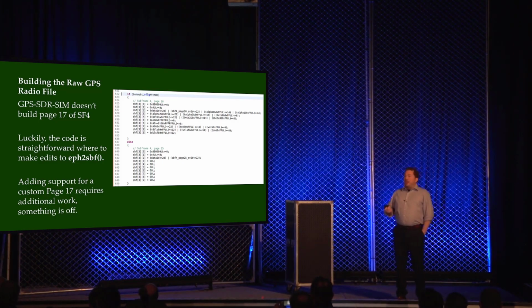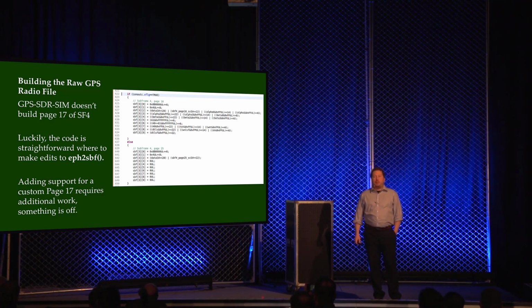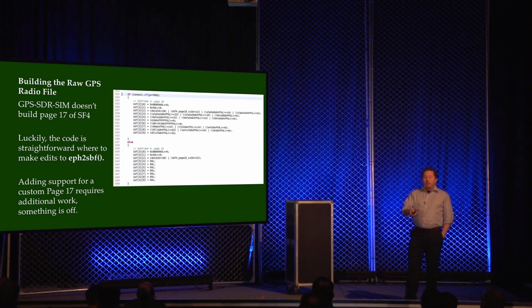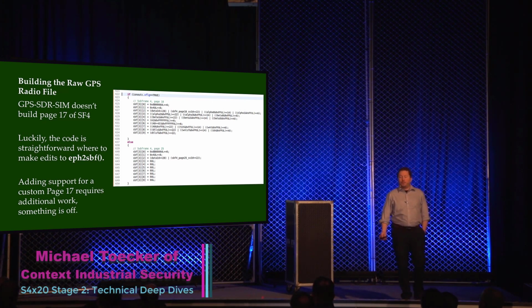GPSSDR Sim doesn't natively build page 17. It uses basically stubs. It's not very advanced from that point. Once again, all it does is take in the bare minimum necessary to spoof L1 GPS. So the code here, though, is whenever they're building anything for subframe 4, I set up an option within my own part that says, hey, if this option is enabled, add a page 17. And I didn't put the page 17 code in here, but it's where making edits is pretty straightforward on where you have to go.